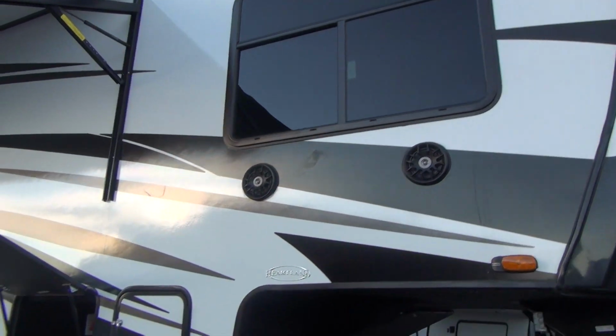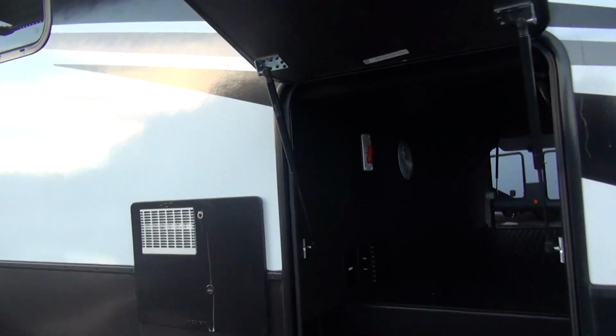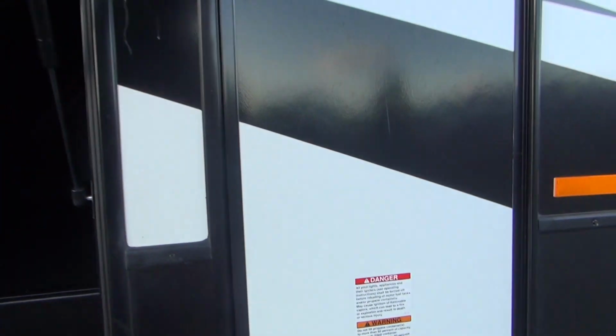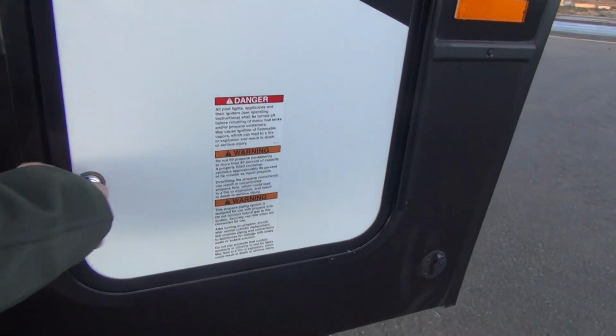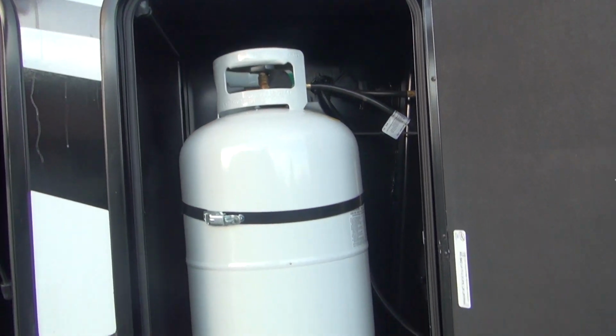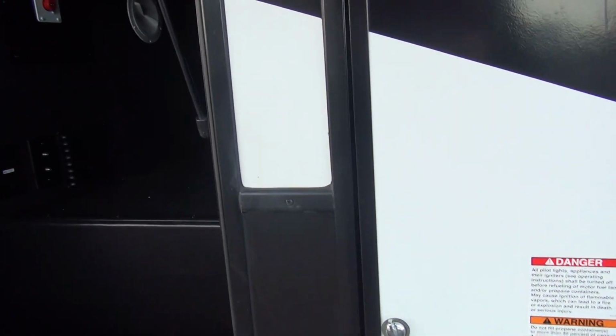Exterior speakers here on the door side. We also have pass-through belly storage that's going to go all the way through. This little door right here is going to be your propane. You will have 1 tank on each side, so there'll be a door just like this on either side, 1 tank on each side. Water heater service access there.